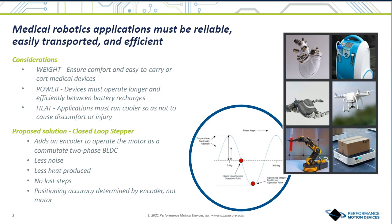And some of the key things we see often is they require reliable, easy transport and efficiency. So we kind of boiled it down to key considerations. One being the weight and the power, obviously, that the drive itself is going to take, and then the heat that it generates, because that ties back into the reliability of the whole unit, especially in medical applications that have gone through FDA qualification, where the product itself lasts 15, 20 years.